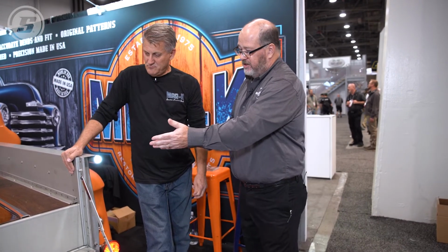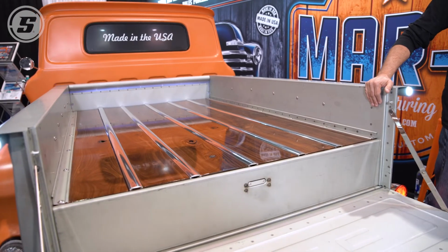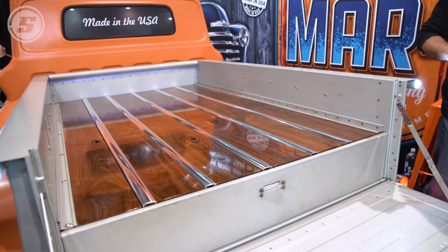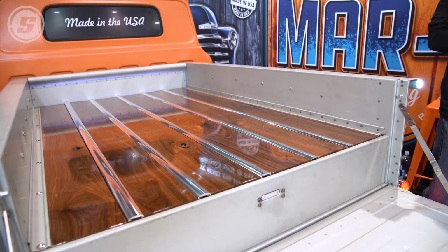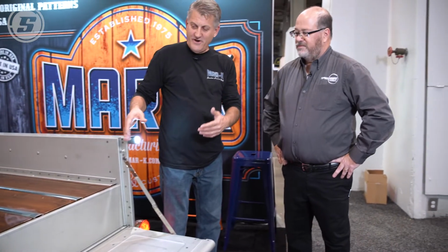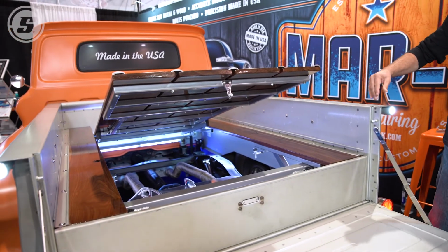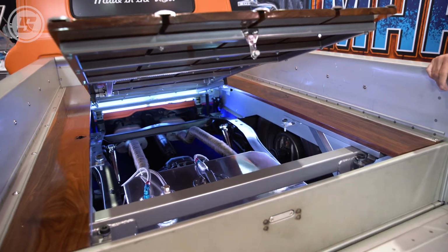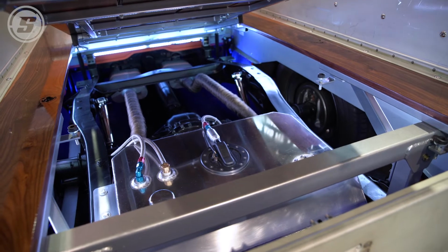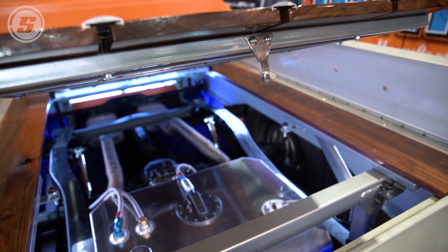Now I noticed this little button here. Tell us what that is. So this is our new patented Pro Tilt floor. For guys that have chassis with high kick-ups and they need to raise the floor, and they also want a tilting floor so that they can show their chassis off or get into their fuel cell, we've designed this, and it's all mechanical. There's no pneumatics, there's no electronic actuators. Oh, that's very nice. We've got compression struts in the front that energize it, and then we've got a latch assembly that holds it in the front, in the back. And I see you've got adjustable bumpers so you can get the height right with the outer boards.